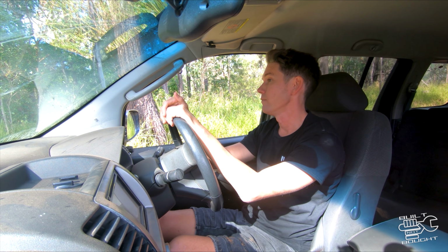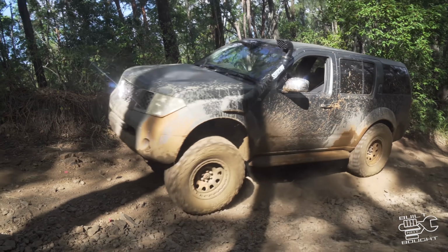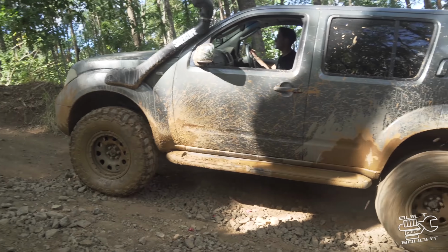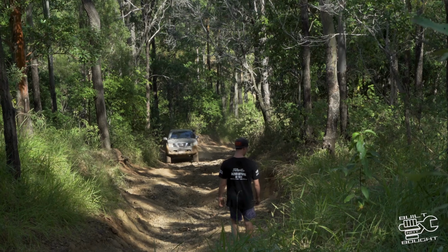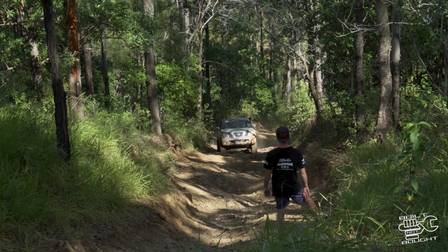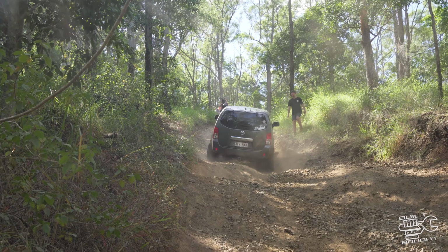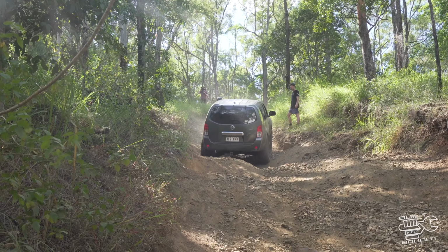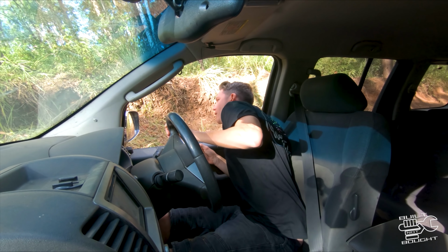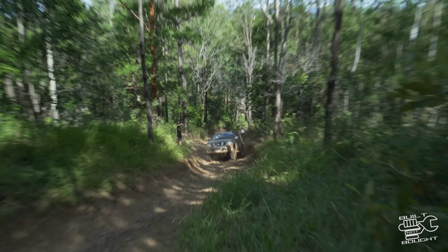TJ will be the one that struggles here. I actually struggle on the uphill, so this is going to be interesting. Oh no! Keep going, keep going, keep going. Yep, straight. Back a little more. You're on a better angle. I reckon stay this side more because you'd pretty much straddle it then, and then you're home free.